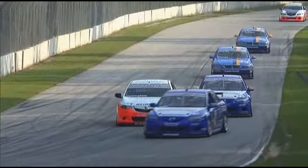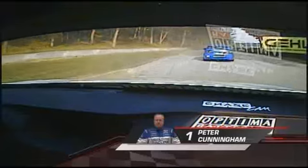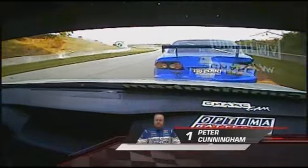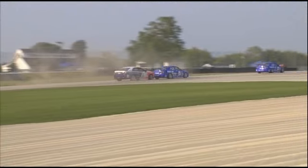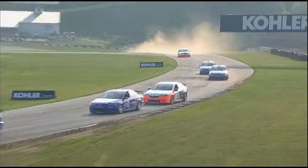Cunningham going a bit protective as they get down to Canada Corner. And look at Foss, swings out a little bit, dives underneath. See if he made this work. Oh, did he get a drive off of that turn up into 13, the Billy Mitchell corner? He's through and has picked up 6th. Jason Saney, in the meantime, looks back at that fight. Now he's got a little bit of a gap he can work with.